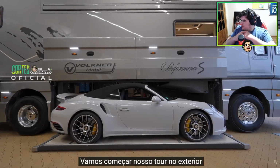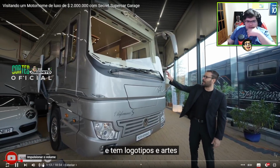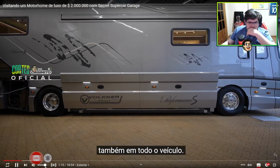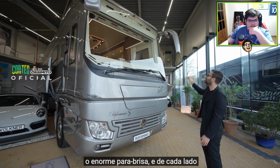We're gonna start our tour at the exterior of this motorhome. I like the silver color and they have some logos and graphics also throughout the RV as well. If you look on this side, you can see the massive windshield.